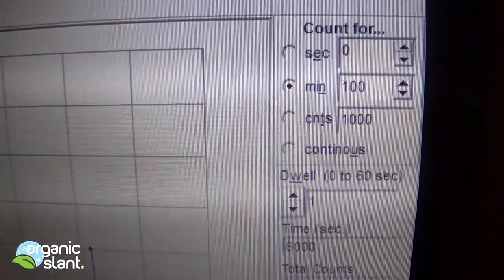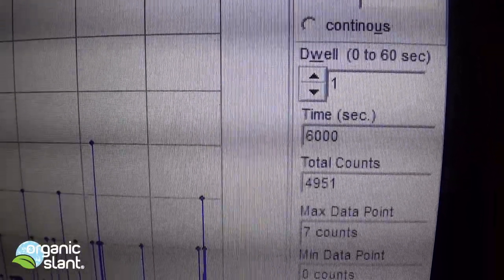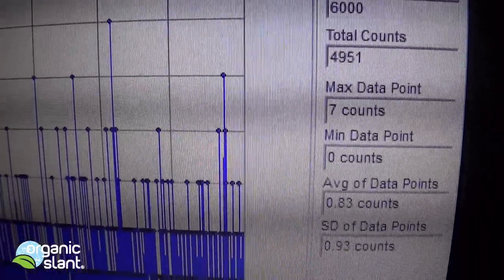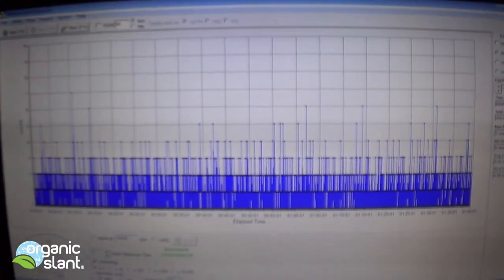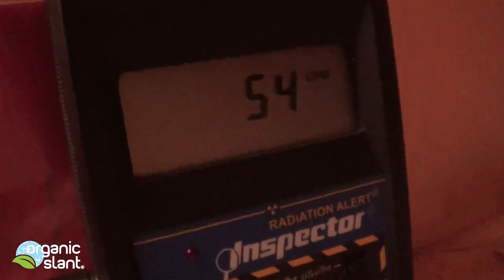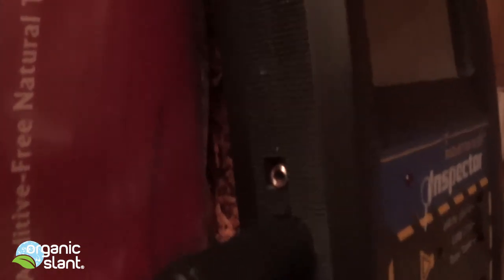November 25th, 2013, and this is the open pouch tobacco of the organic Natural American Spirit tobacco. 100 minutes, 6,000 seconds, 4,951 counts, 7 count max data point, average data point is 0.83. What I did is I just opened it up and placed it up against the bunched pouch.